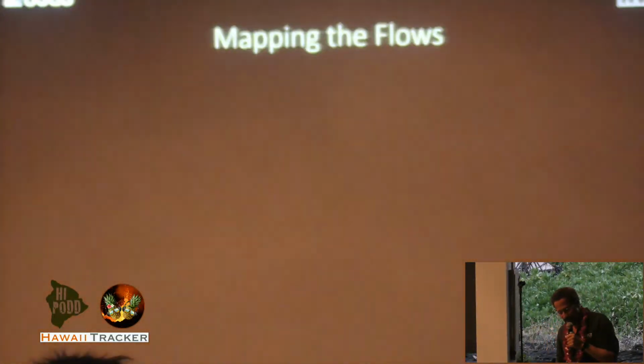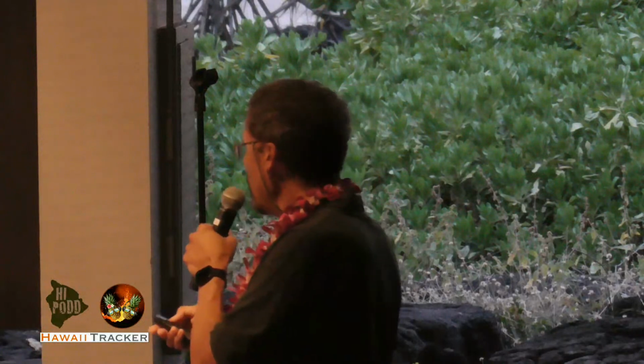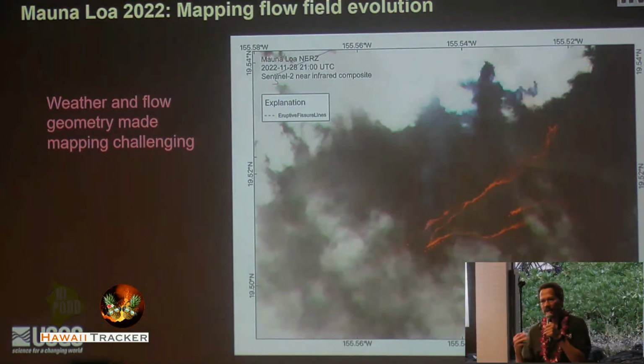Okay, so one of the things, of course, for us to do as our civic duty is to keep the civil defense apprised and all of the public about the whereabouts of the lava flows and what may be in harm's way. And in the early part of this eruption, the weather and the geometry of the flows made mapping the actual outline of the lava flows very difficult.